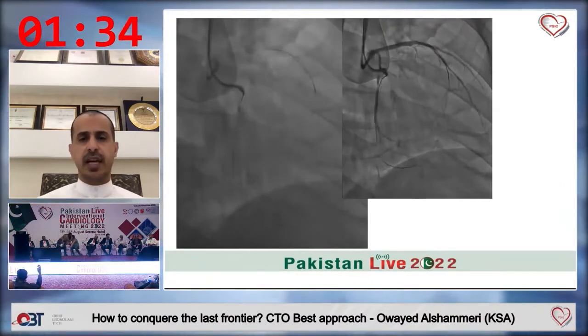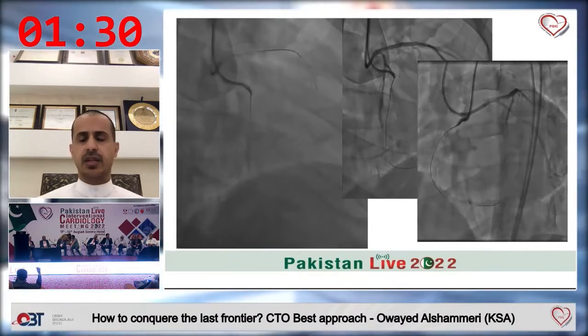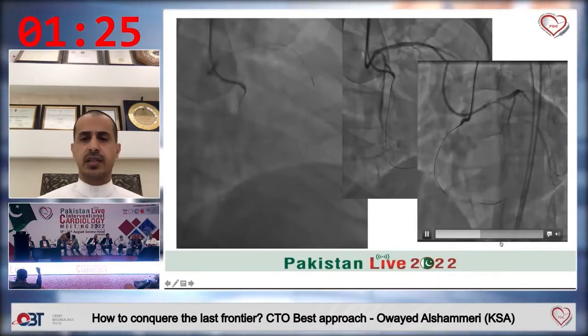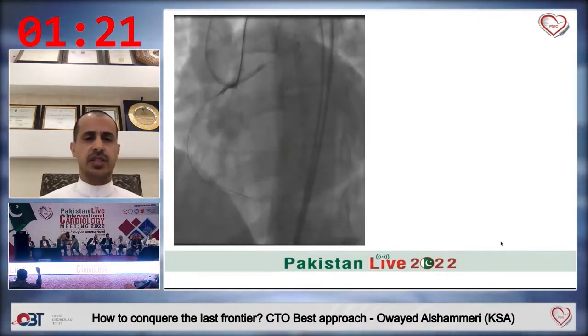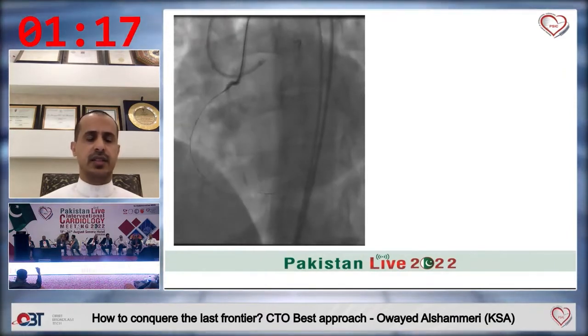So then we passed it, and we made sure that we are inside the vessel, and we crossed the retrograde wire. Just focus on the retrograde wire here. Now it's crossing, crossing, crossing. This is how far we are from the antegrade channel.